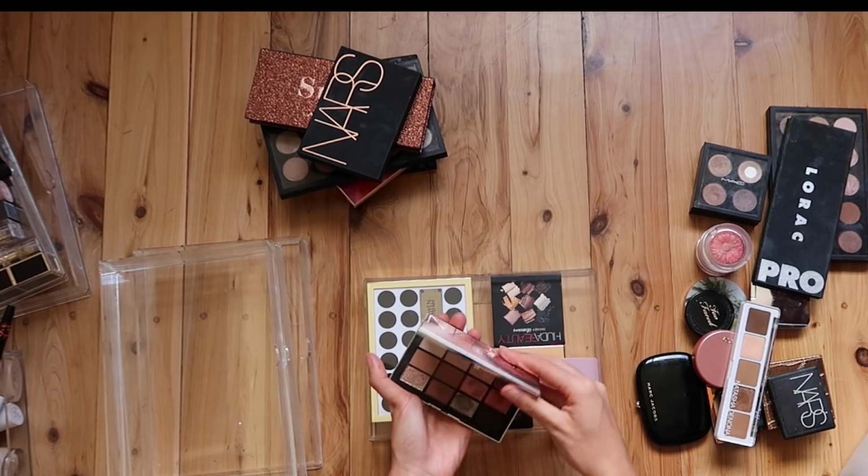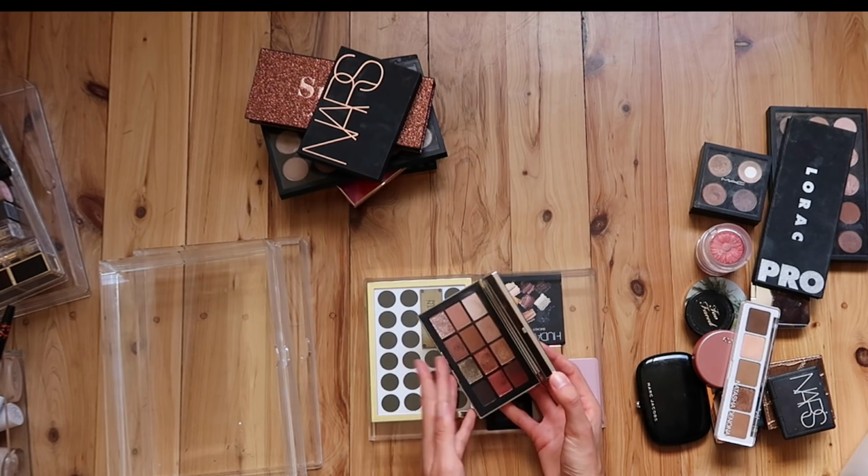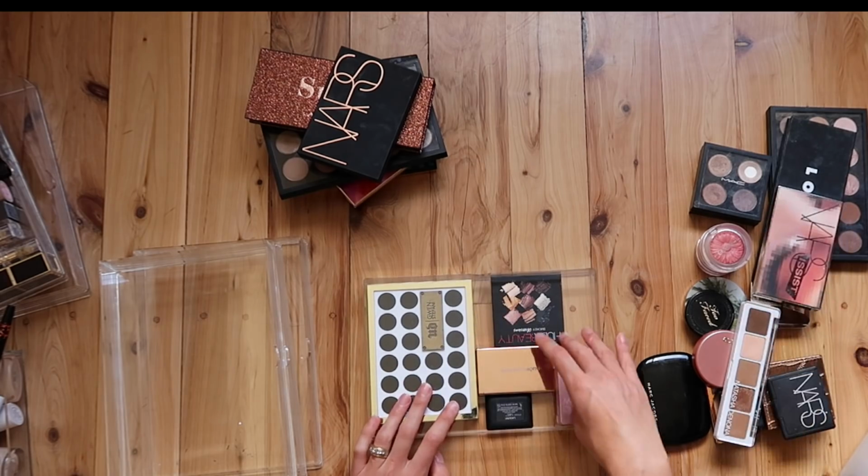My NARS Wanted palette. I really like this and I started using this every day again, and I'm so enjoying having this in my stash.